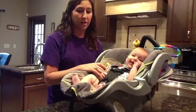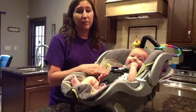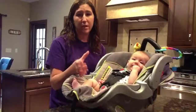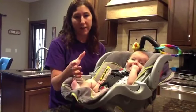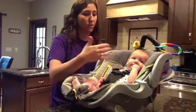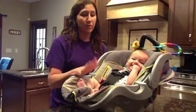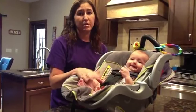The infant car seat is best positioned in the center of the back seat. However, if that is not possible with the make of your car, because it's not big enough in that direction, or the base is not stable within the center of the car seat, then you can put it on the passenger side in the rear though. We never want to have car seats in the front seat because of the risk of airbags.